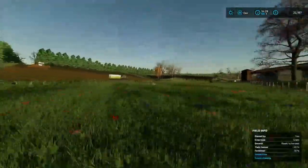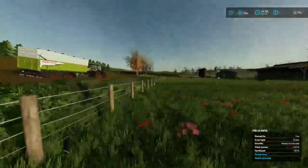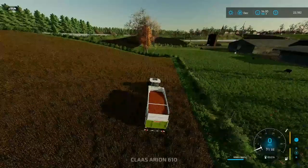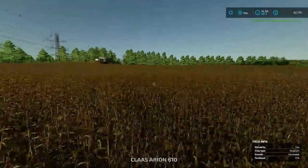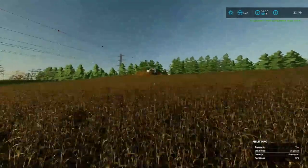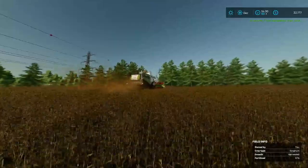I think I need to use that guy over there for the plowing, because I don't think this class has enough horsepower, if I remember correctly. Actually, I'll leave that guy there. We'll jump in this guy, finish off the field. I got a little clean up top, and then we'll go sell.